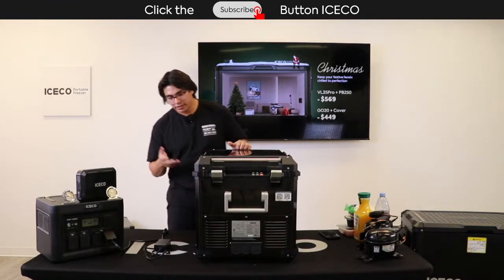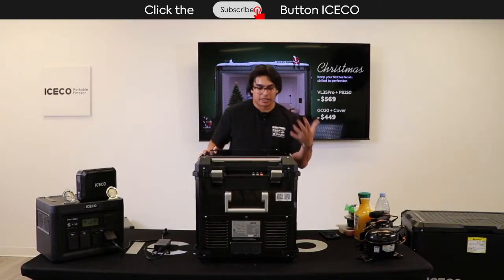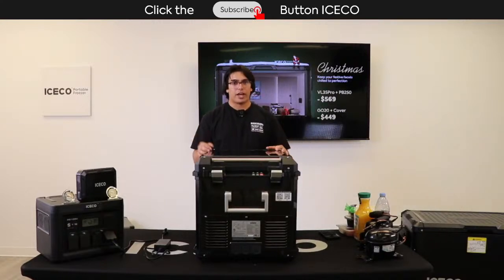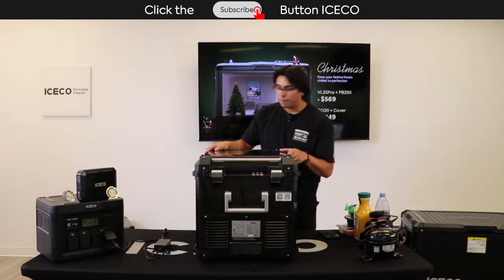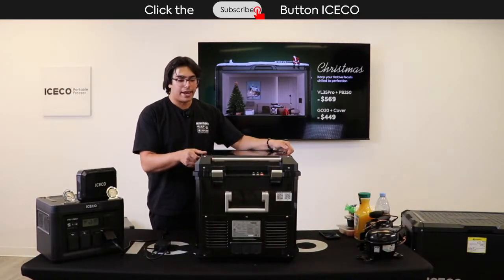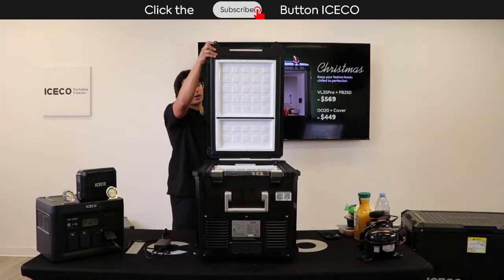Just looking at the outside, we do feature premium plastic for the corner pieces as a form of protection for the stainless steel. We do include extra corner pieces in case those ever happen to crack or break, which is really unlikely, but just in case, we throw in extra hardware and parts for you guys. And for the lid itself, you're going to notice it's very large, very bulky, relatively thick.